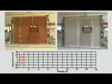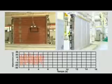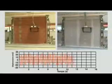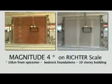There is also a metallic shelf monoblock loaded by a mass of 40 kg, which simulates the action of kitchen furniture. The applied seismic simulation is of a magnitude 4 on the Richter scale. At this level, the two types of building materials used are sufficiently resistant.